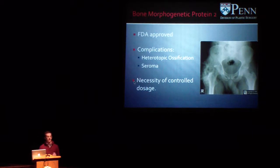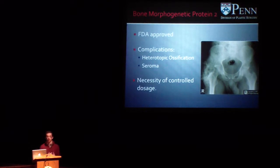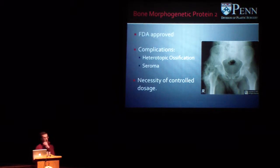So what we see is that a high dosage of BMP really overwhelms the body and does really bad things to it. It's a very strong protein, and the body kind of freaks out when it gets too much of it and grows way too much bone. So we really need a controlled dose.